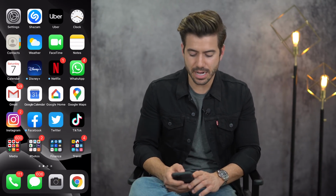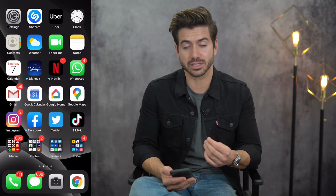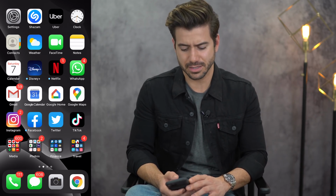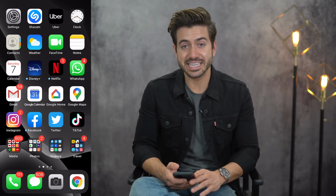Up top here, I have Shazam, Uber, and Clock and settings. Out of these, Shazam I haven't actually used in a while, but Uber I use all the time. It's just so easy to get around here in LA with an Uber. Contacts, weather, FaceTime. It's actually supposed to really rain in LA over the next week or so, which is very weird. The next line, Disney Plus.